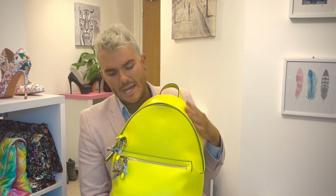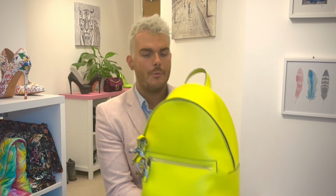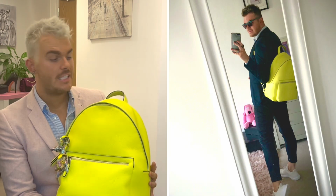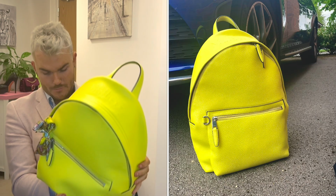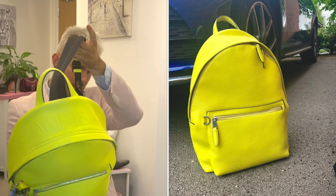Let's go to the third Mulberry that I purchased, and I went for a completely different style, but it was the colour that attracted me to this. My fabulous one shoulder backpack in this beautiful lemon yellow. This is just so fun. It's not a subtle piece because of the colour, but in terms of branding it is, because the only branding really is there. I'm not sure if there's any more, if I'm honest. Not that I can really see.